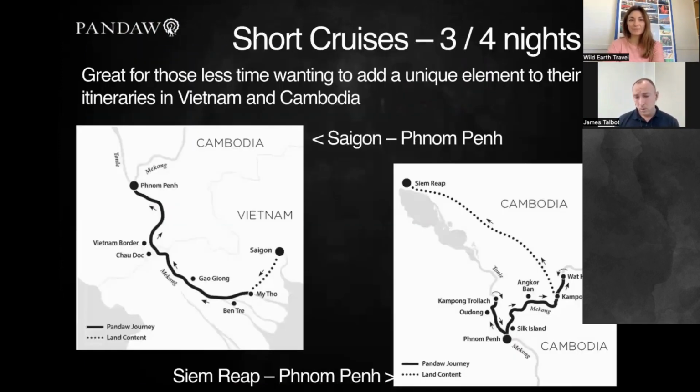So also, that's the full 7-night cruise that we offer between Saigon and Siem Reap. If you have slightly less time, if you've got like a 2-week trip around Vietnam and Cambodia, you don't have time for a full 7-night cruise, we do also have options for the shorter cruises, starting or ending in Phnom Penh. So if you want to add a 3-4 night cruise, that's also an option. Again, it will be following the similar itinerary to the 7-night, but just cutting off in Phnom Penh. So that's an option for you.